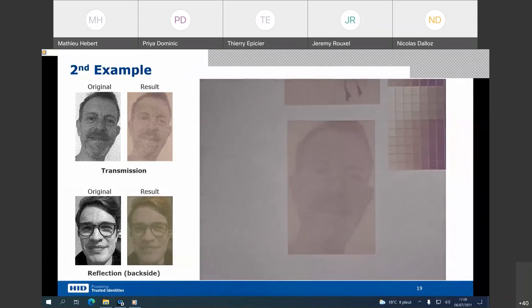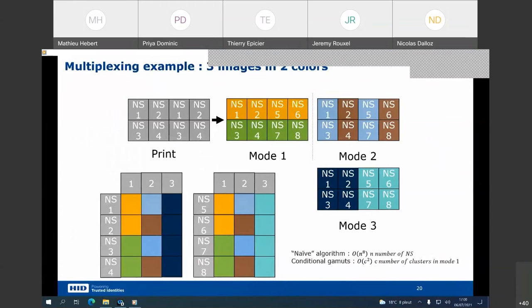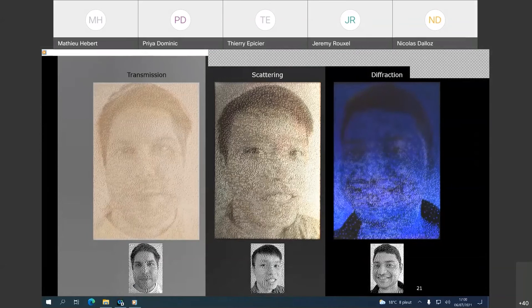The algorithm can also be extended to multiplex 3 images in 3 modes. Here we show a demonstrator displaying 3 images without any additional device.